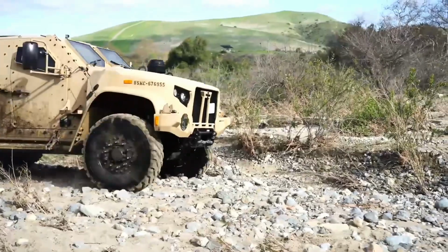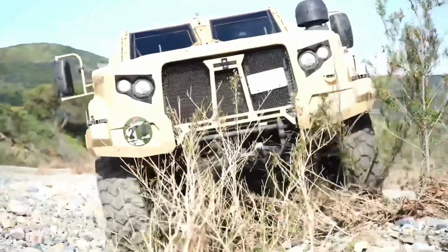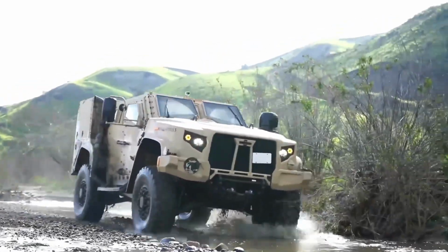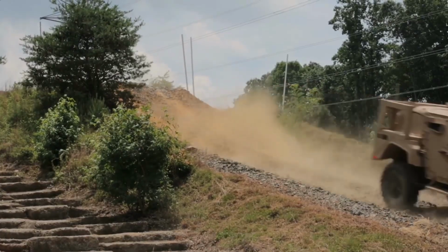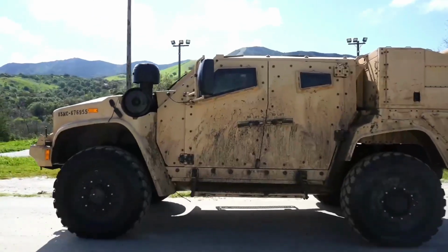The JLTV, which can be armed with weapons such as a grenade launcher or .50 cal machine gun, has a central tire inflation system, which is an on-the-fly system that can regulate tire pressure. The system can adjust tire pressure from higher pressures for higher speed conditions on flatter roads to much lower pressures in soft soil such as sand or mud, Army JLTV engineers have explained.